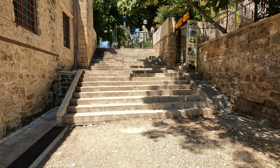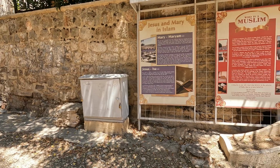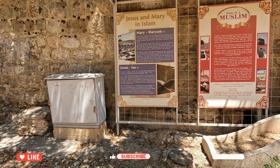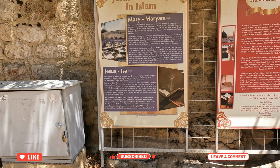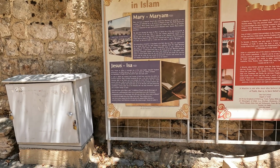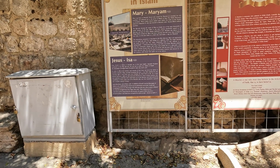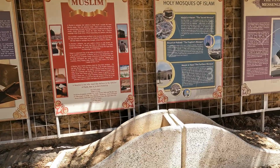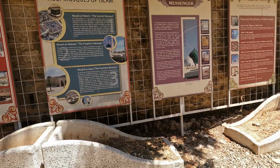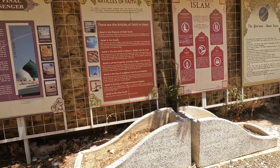That is one of the entrances into the mosque, and what I like here is that it looks like we're in a non-Muslim country, because I think a lot of foreigners, especially Russians and Europeans, come here, so this is good information for them. It's in English about Islam, Jesus and Mary in Islam, who is a Muslim, the three most holy mosques of Islam, the final messenger. It's really good for people who are not aware of our religion.